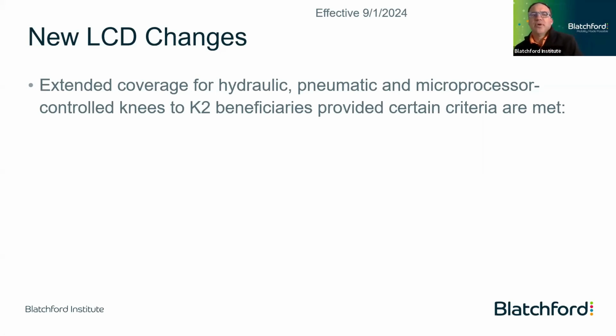So what were the new LCD changes? Again, this took place in September of last year. They basically extended coverage for the hydraulic, pneumatic, or microprocessor knees to K2 beneficiaries, provided certain criteria are met. So you've got to meet this additional criteria. And what are those? Well, it basically said, all right, Chad, you're going to have to control it.